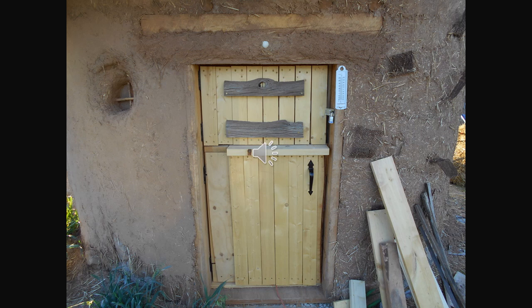I've lived with a building sealed with a padlock, not a latch, nothing fancy like that. Lived in a building like that for 9 years, and I really had no problem with it. So that's how the door was done.